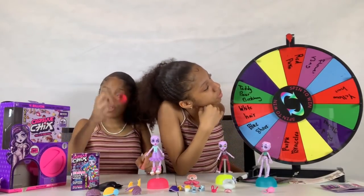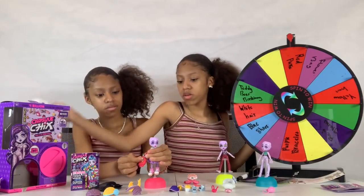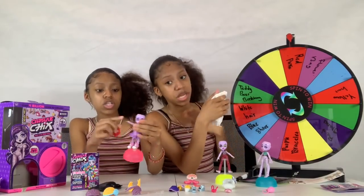Let's not forget about her bag too. She has this red purse. Oh! The red purse. Oh, she already got the red purse. Okay, so we spun the wheel. We got the red purse again. So we're actually gonna kind of put the red purse on her, but I'm gonna spin again.